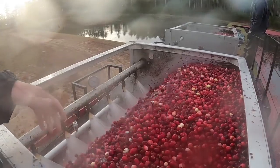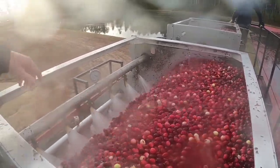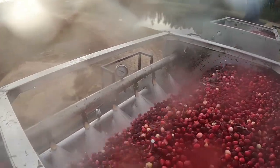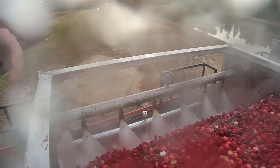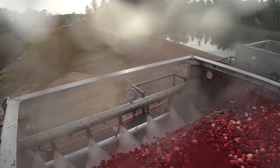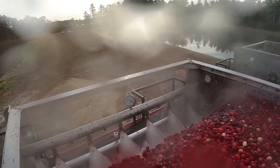Off the leaves and sticks. Those are being driven into a grate down below. The bigger cranberries are now being washed and going down into the truck. They can adjust the force of the water. You can see here the pressure gauge. They can adjust the force of water, which will separate the older leaves faster or slower depending on the volume of fruit and the quality of the fruit that's coming out of the barn.